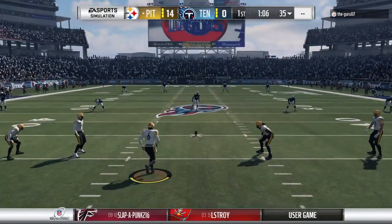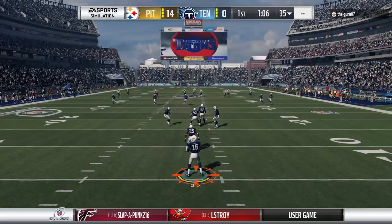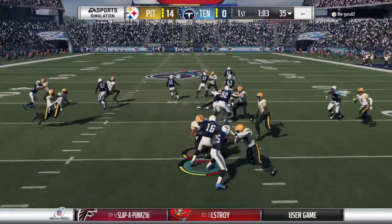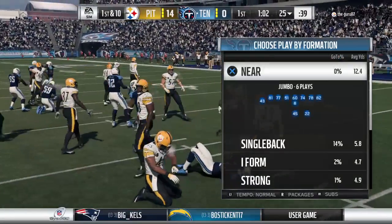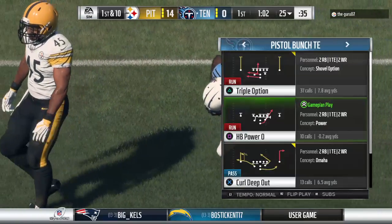Out is the kickoff unit as they run up and send this one away. This will be fielded at the 6. And not a bad return here. He gets it out to the 25-yard line. And here comes Tennessee as they get set to take the field.